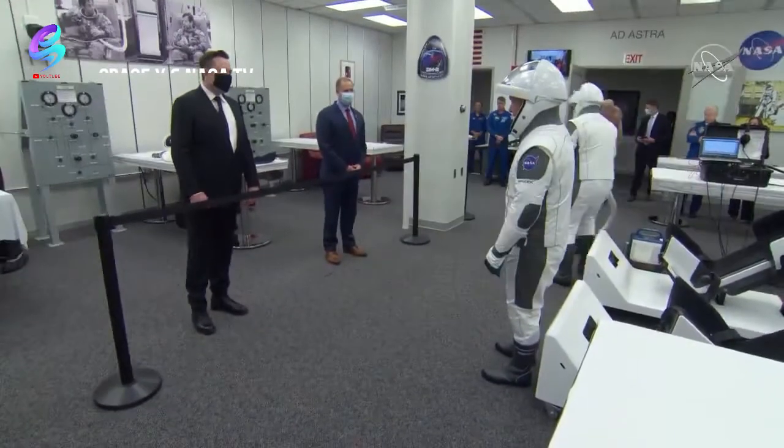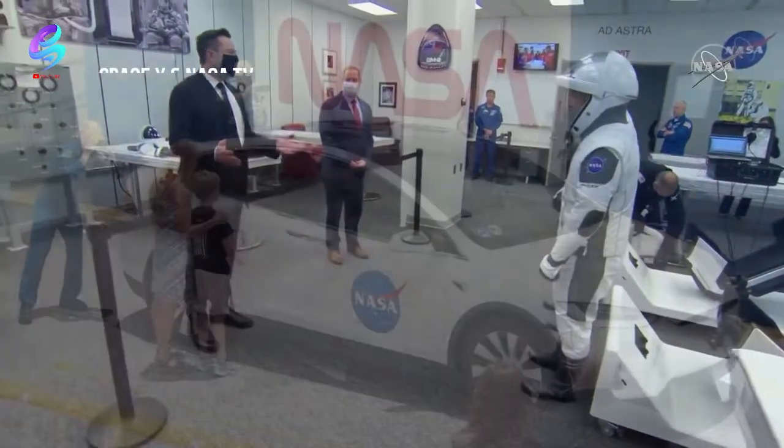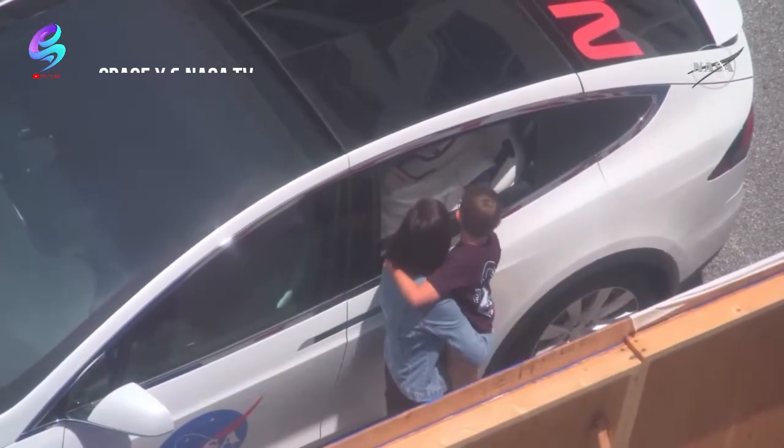That's really cool to see there, and we can't hear what they're saying, but I'd love to be a fly on the wall in there right now. Their families get to come up to the window and obviously get a little closer than everybody else. There's Megan and her son.